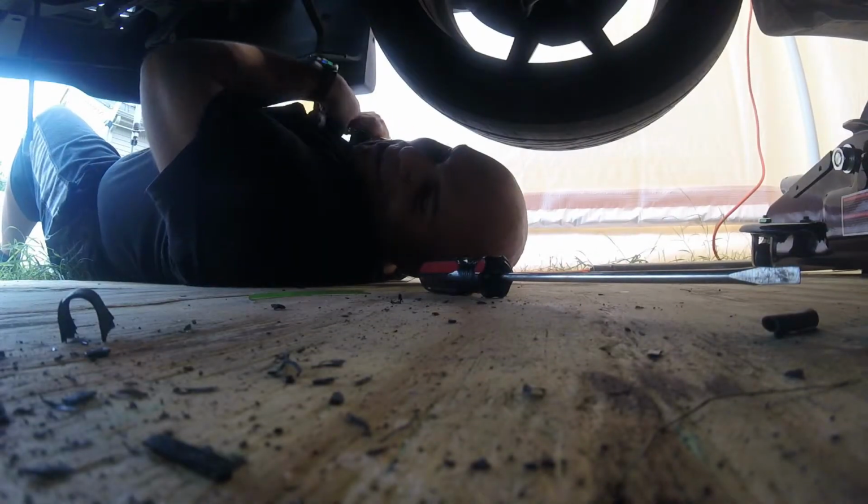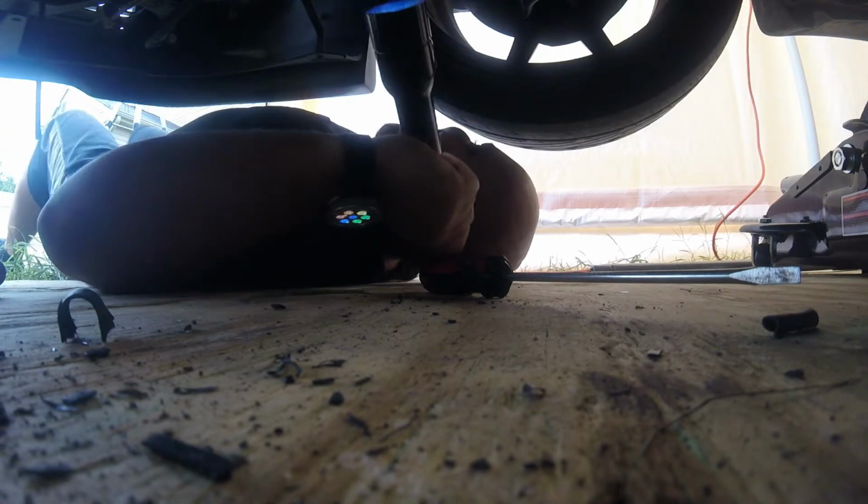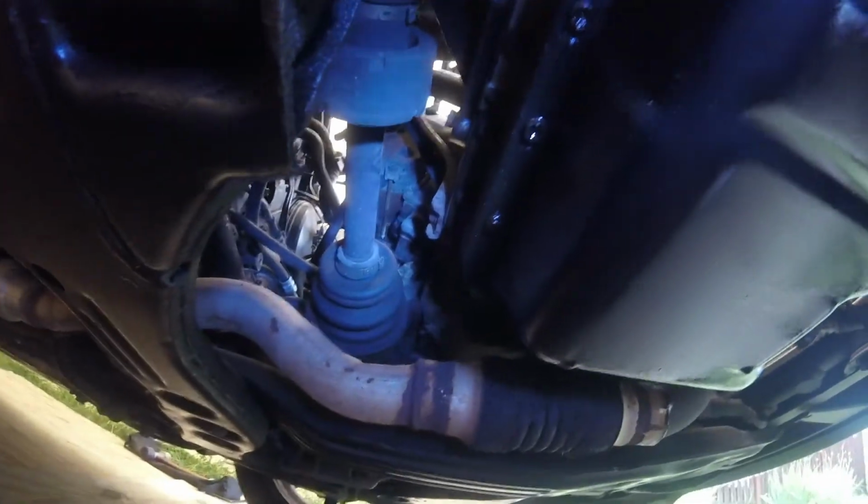Alright, here we go. I truly hate being under the car. I'm such a pussy when it comes to this shit. Mind you, I went to school for this. I went to school for auto mechanics, and I've always hated being under the car. Knowing damn well I got a jack lift and a jack stand, and I'm still paranoid. Alright. About to pop that little cap off and let's take that bolt off. And that's it. Let's get it.